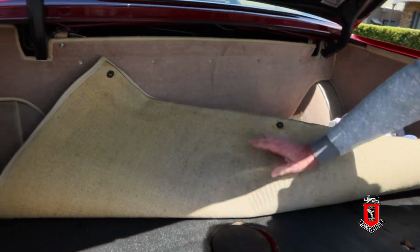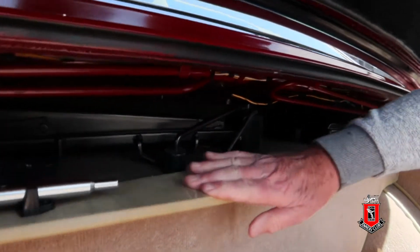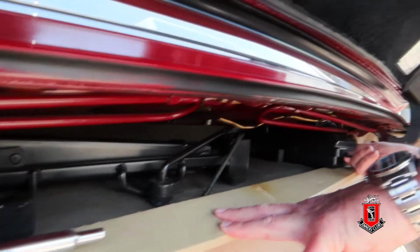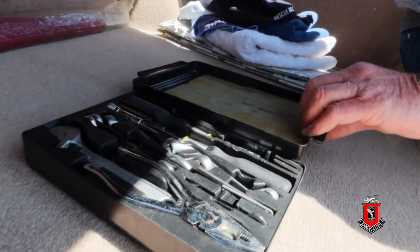And any other hidden surprises in this huge boot? Well, the toolkits are kept up here. Oh. So it is. So we've got a jack in there. And the small tools are kept here. Oh, I see.